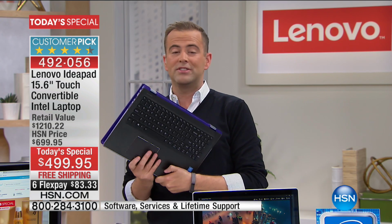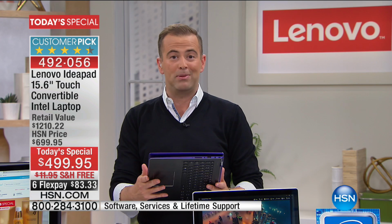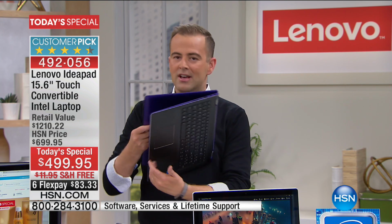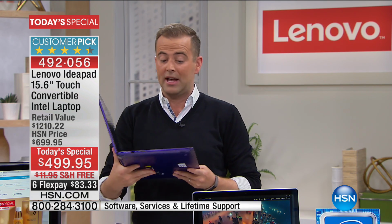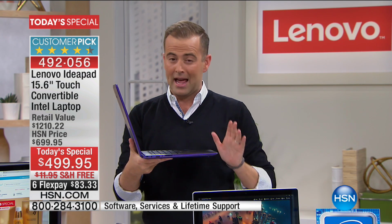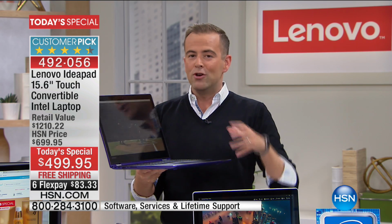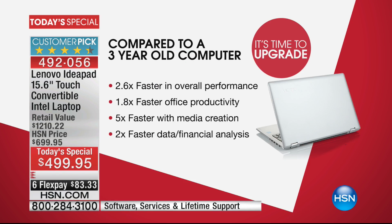And listen, when you put this into the tablet mode, as it were, this is a 15-inch tablet. I mean, this is huge. So the opportunities are endless. The quality of the build is exceptional. You can feel it from the moment you take it out of the box. Obviously, as Joe showed you, supremely thin and lightweight, and with a 7-hour battery life, that's the best it's ever been. If you compare this to maybe your computer today, let's say 3 years ago, let's look at the difference.